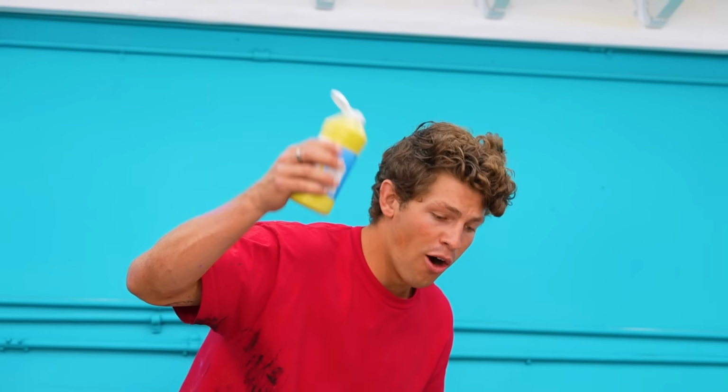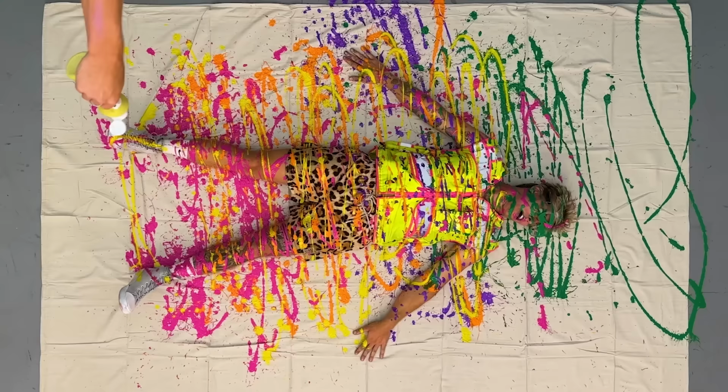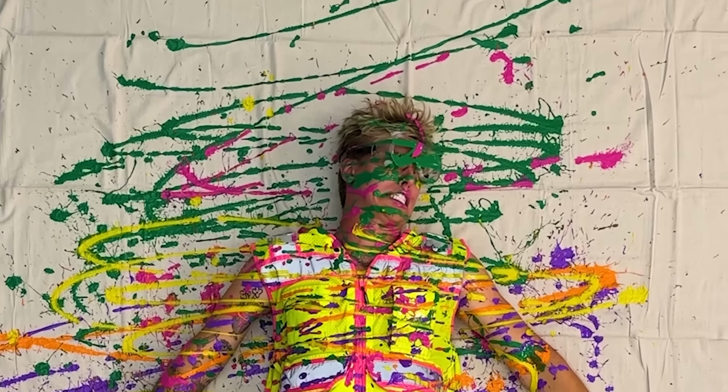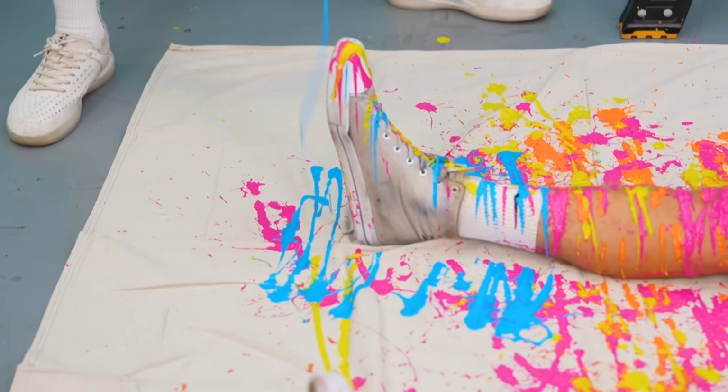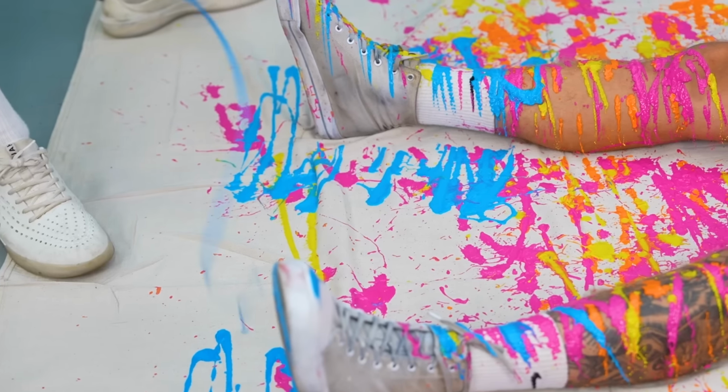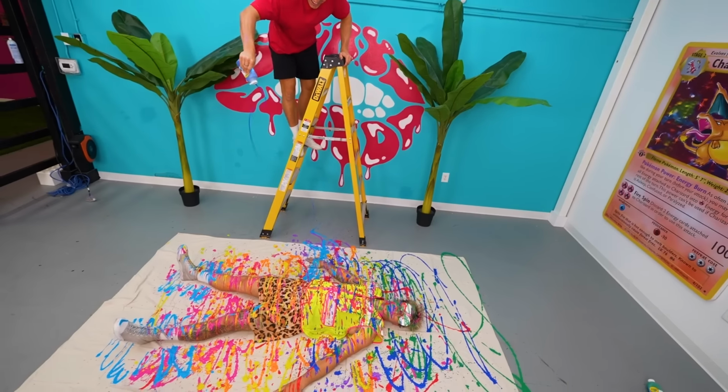It's not for yellow! Oh my God! Alright, that's enough! It's in my mouth! It's in my mouth! These are my new shoes! Well, now they're colorful and pretty. I just painted them white! Final color! What? Whoa! Holy crap!